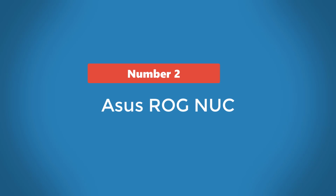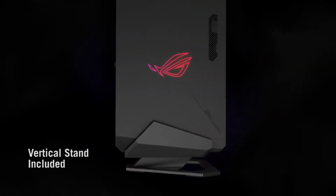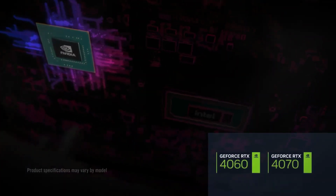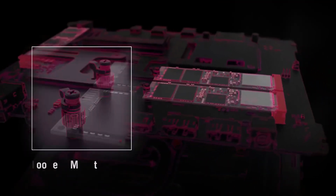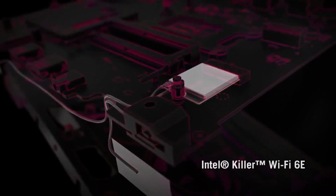Number 2. Asus ROG NUC. Shopping for a mini gaming PC is an exercise in compromise. You can get an extremely small gaming PC like the Asus ROG NUC, but in order for the chassis to get down to that size, there are major losses in performance. Asus handles this by equipping the ROG NUC with a mobile-class RTX 4070 and an Intel Core Ultra 9 processor, the latter of which is typically found in Ultrabooks.